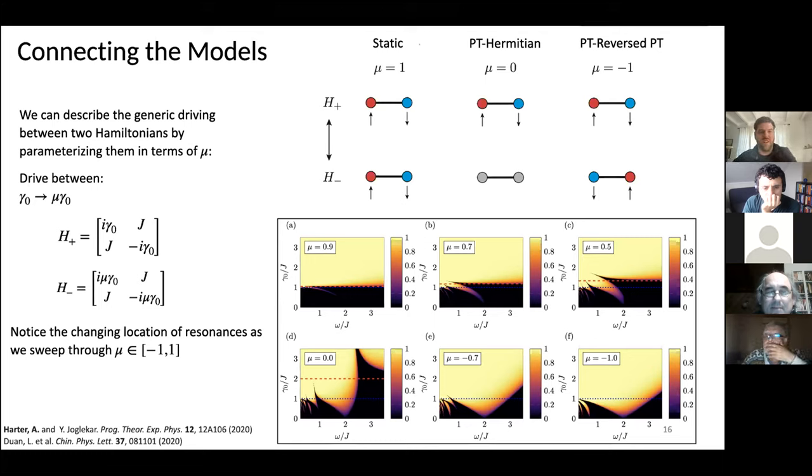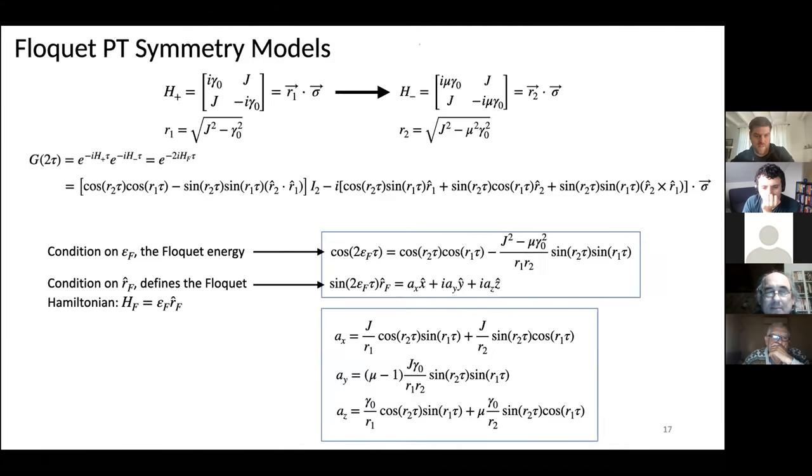So that's kind of the interesting thing here, the change in the resonance locations. You can easily calculate that time evolution operator that I discussed earlier for these cases. It looks like a long expression here, but it's actually fairly straightforward, because it's just a multiplication of two exponentiating operators.